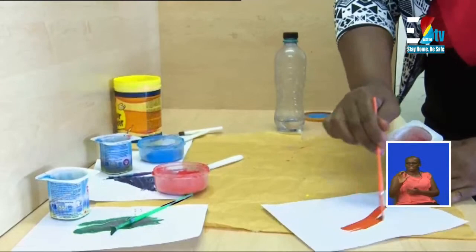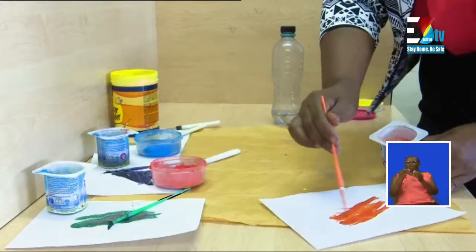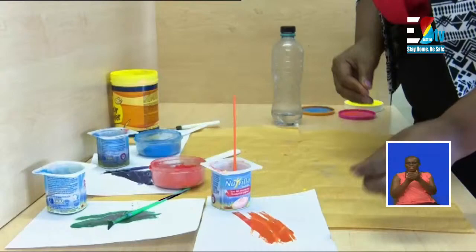Oh, color orange. We got the color orange. Very good. So those are the secondary colors. We have green, we have purple and orange. Good. Let's look at the picture now.